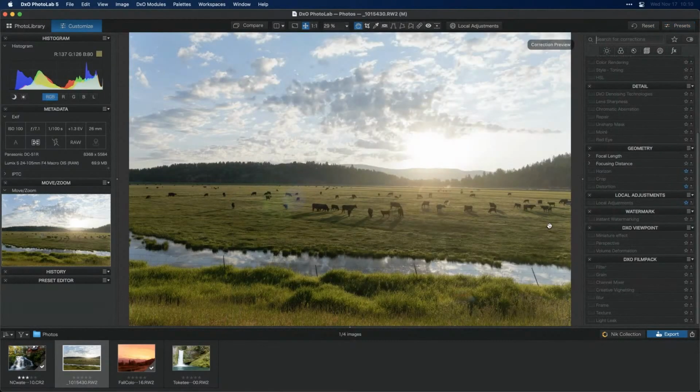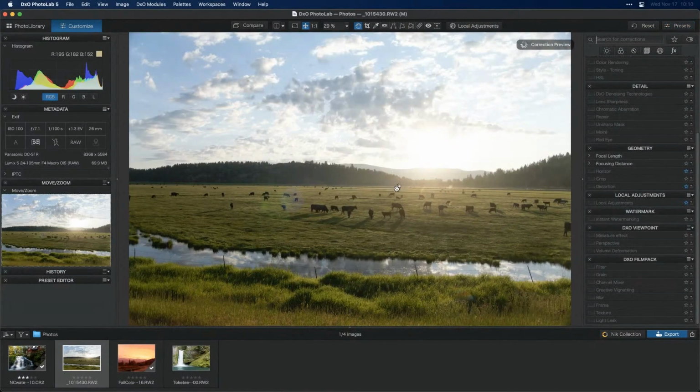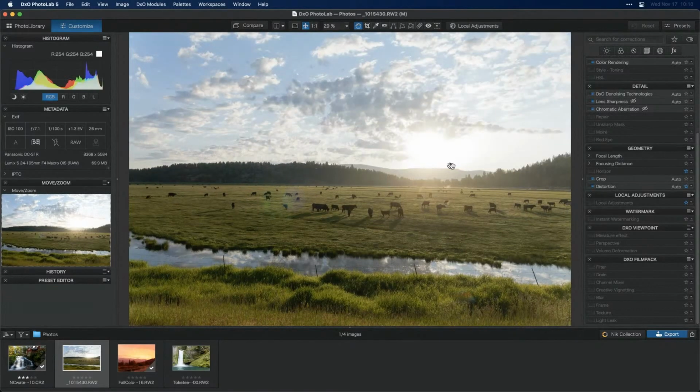If I went to no correction, we would see what the image looked like more straight out of camera, but PhotoLab does apply a variety of corrections automatically to it. And if I hit the reset button, it's going to bring us back to that starting point. So we're seeing the work that it's done, and you could already see a little bit of distortion correction there, which is where I want to start.